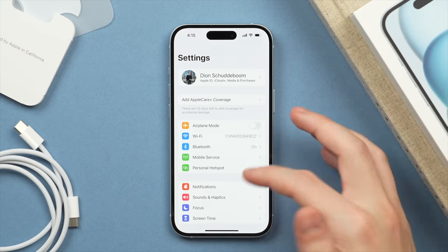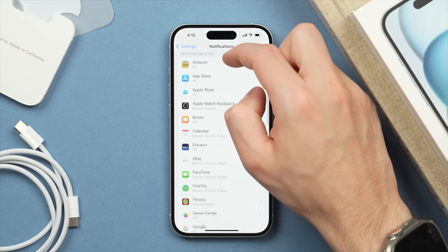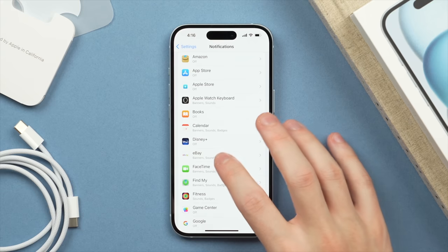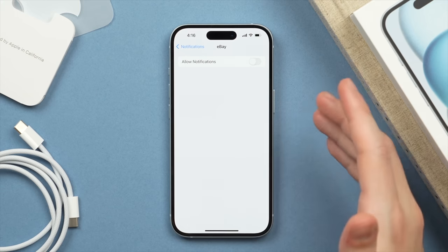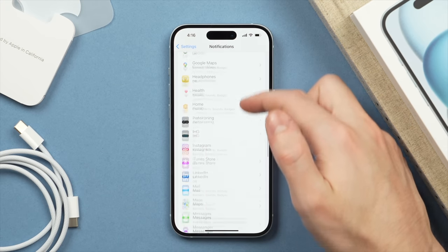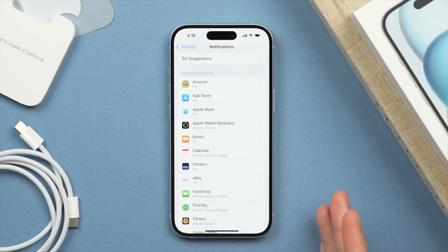So to do this, we're gonna go into the settings app, and then right here, we're gonna click on notifications, and then scroll through the list of your applications and turn off the ones that don't need to be sending you notifications. So for example, here, we'll go and tap in this app, and I can actually turn off notifications entirely. You'll see it now says off, and you can see if I scroll through my apps, many of them are actually off, and that is because almost every application will want to send you notifications, but the reality is most applications don't need to.